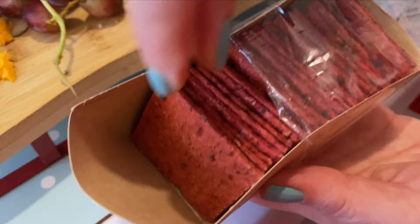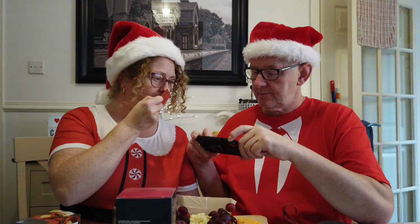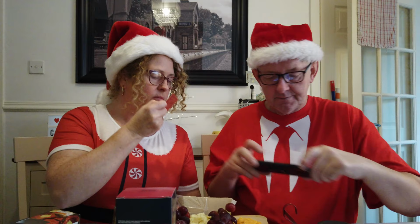I like the colour. Okay. Well, smell it. It hasn't really got much of a smell. Well, does it? Tasty. I don't know what though. I can taste the chilli now. You can taste the heat.